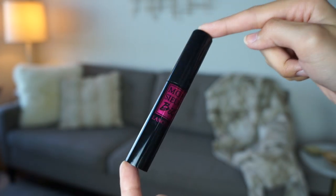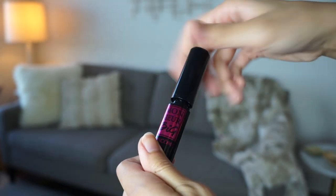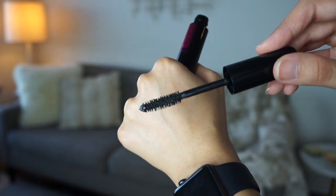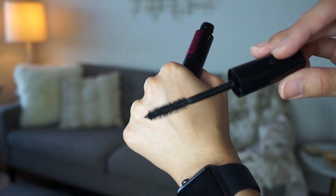So I tried a sample of it last summer. Loved it. I used the crap out of that sample, and I think I used it for way longer than you should ever use mascara, especially a small sample. I went and bought the full size when Ulta was doing a half off deal, so I only paid $12 for this, whereas I think it retails for about $24 to $30. And I was so excited about this that I wanted to save it for later. So I've had this just sitting unopened in my makeup drawer for a few months now.